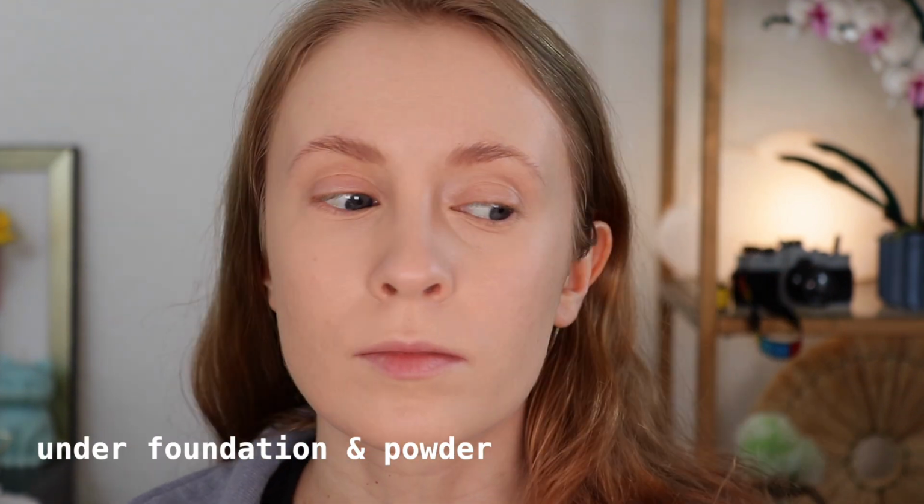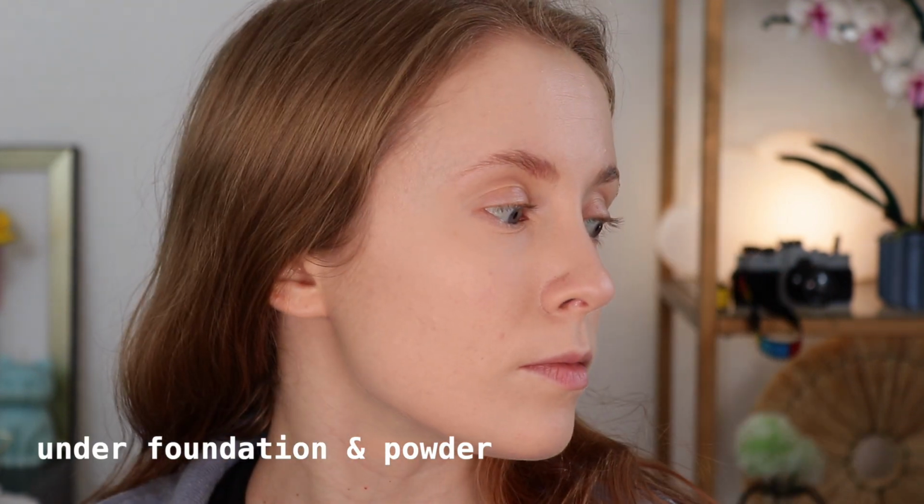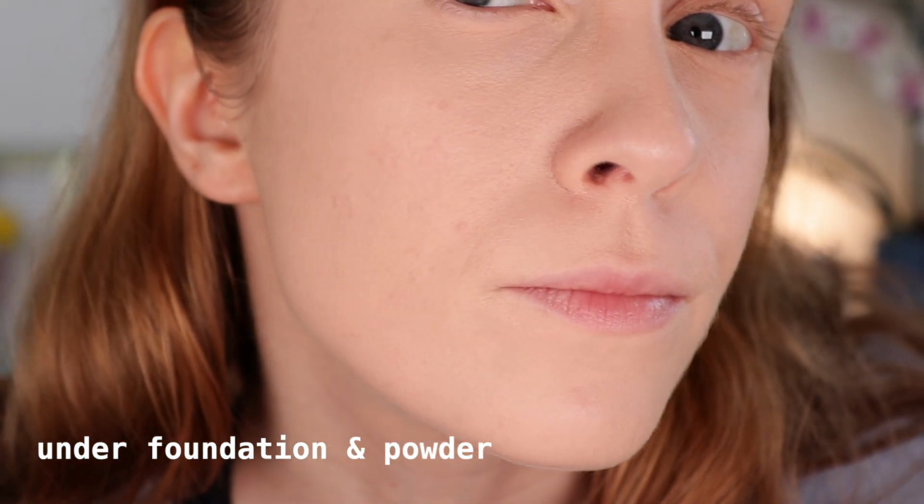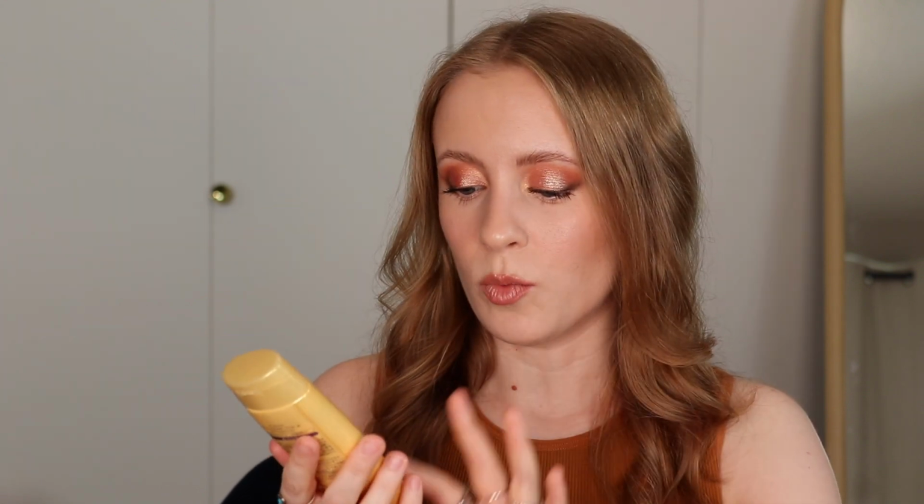This one also smells so strongly of alcohol. It does contain ethanol, but when I'm applying this, I smell straight up tequila. It does smell strongly of alcohol, and I think that might have something to do with why I feel like this dries out my skin. But like I said, it's water resistant, and this comes in a bigger size as well.